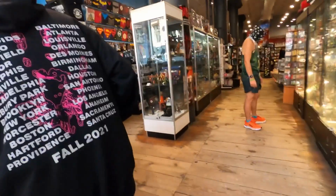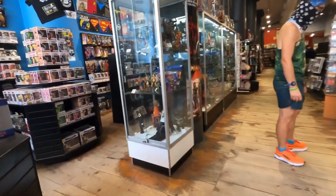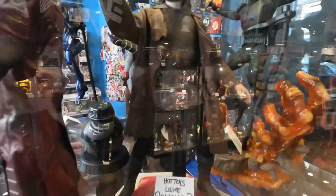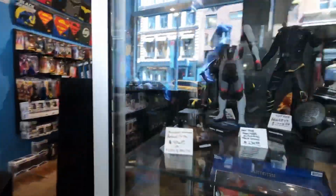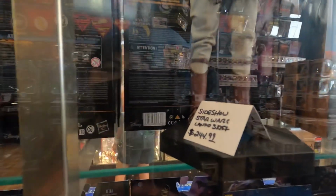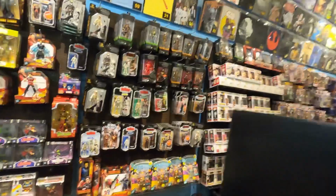But yeah, the store is really neat. When I first walked in, it seemed a little crowded and small, but it really wasn't. That's just when you walk in. And then they have some really nice displays of Hot Toys. As you can see, that was a Luke and Tony Stark. Here's a Lando Calrissian one that I thought was really neat to see. They have a lot of really great figures.